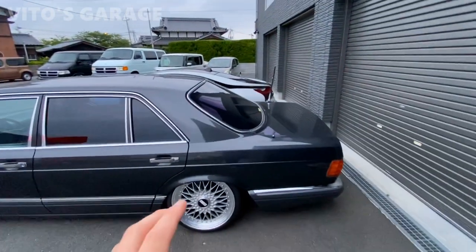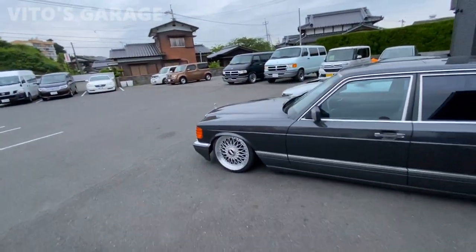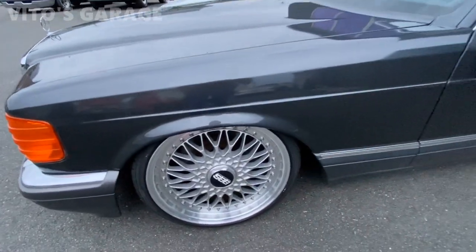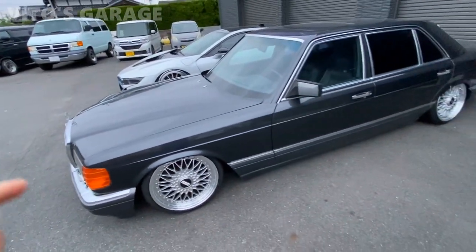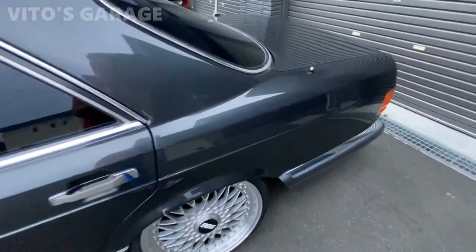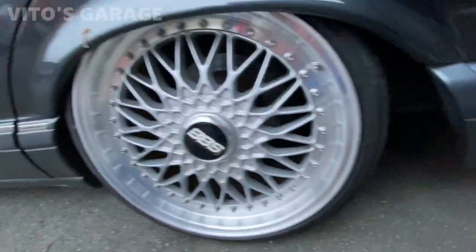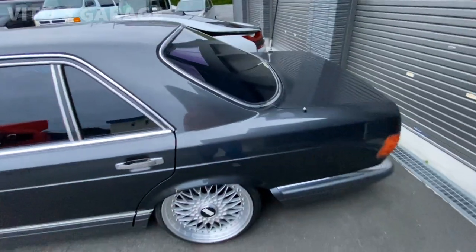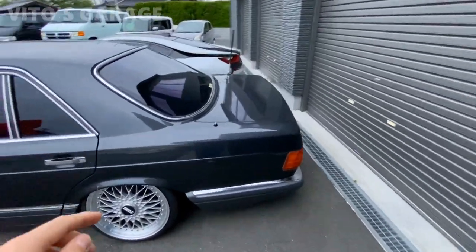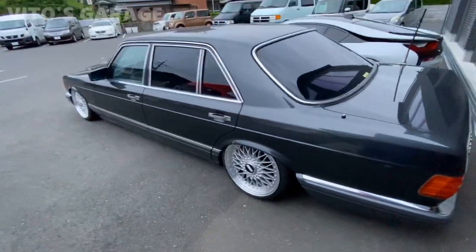What I really like is, I also wanted to tell you a little bit about the wheels. I do love these BBS wheels. They look really good on these W126s. I'm not gonna lie, I love them. They're actually 18 inch BBS wheels, and the tire size, as far as I remember, was 235, something like that. We'll go on the other side and double check. I was able to see it on the other side, but those are 18 inch. They're stretched a little bit, but it makes it look really good, guys.